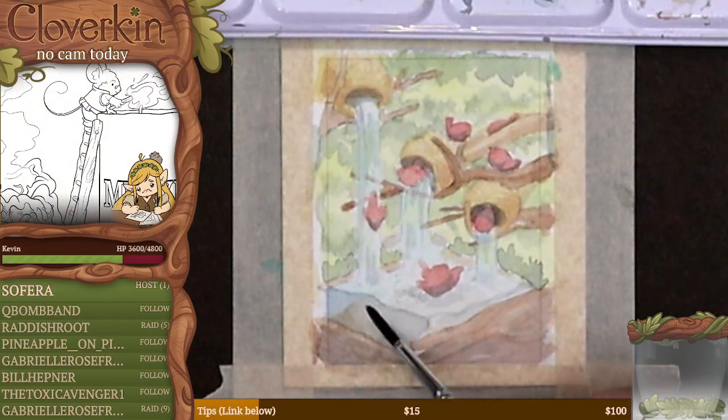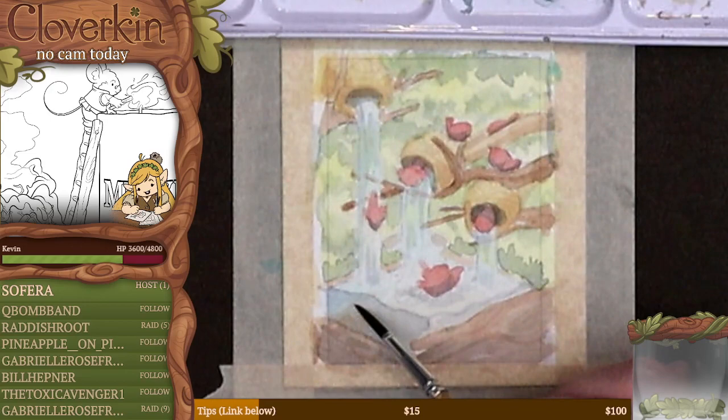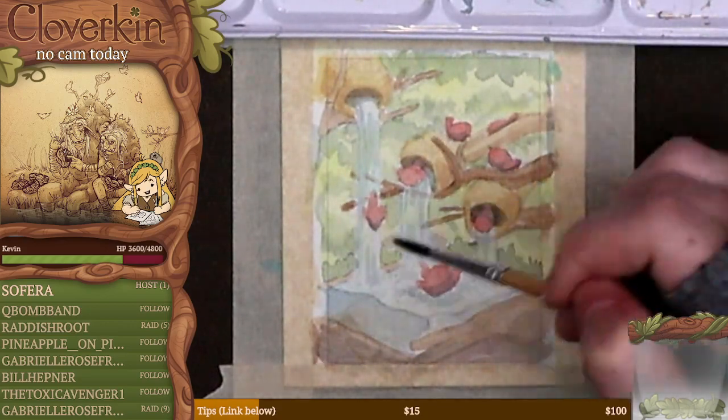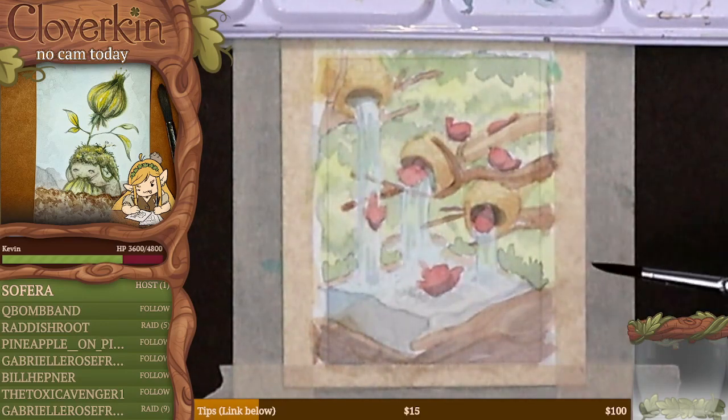I was trying to think of more birds and stuff, or just more animals that play in the water or go in the water. So I want to do more of these. So if anybody has ideas, throw them my way, because I do really like doing these.